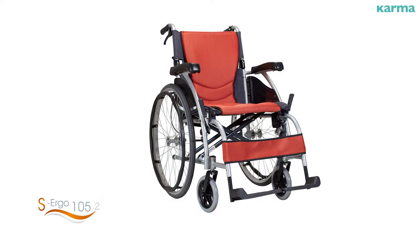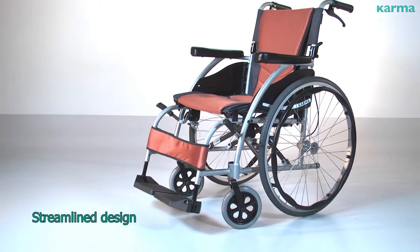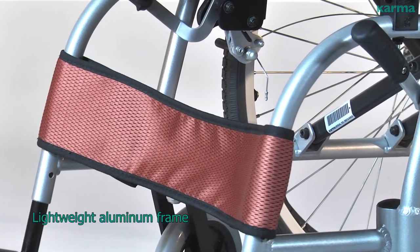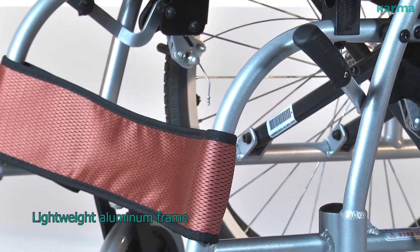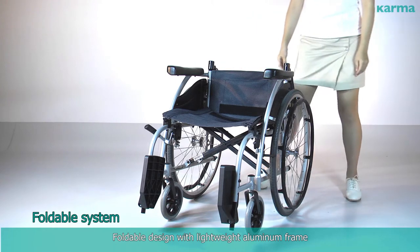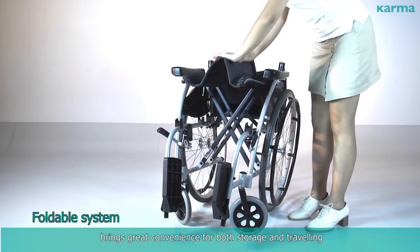S-Ergo 105. Streamlined design. Lightweight aluminum frame. Foldable system. Foldable design with lightweight aluminum frame brings great convenience for both storage and traveling.